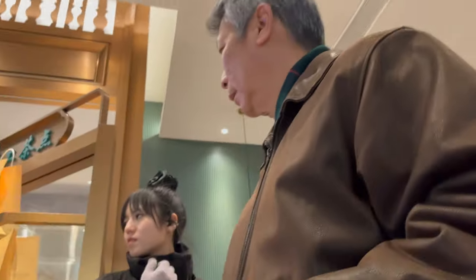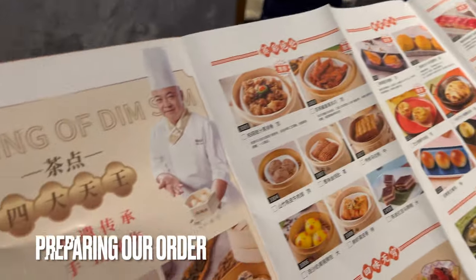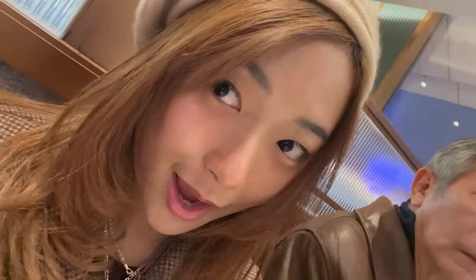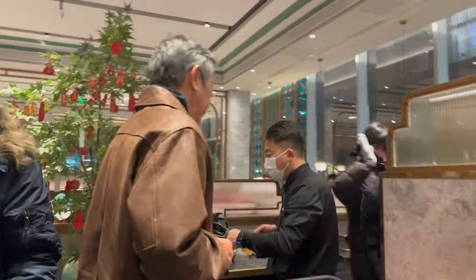This is the restaurant we came to on my episode 1 version of Chengdu Diaries. We're currently in line because there's a lot of people at this restaurant today. And every day. Bro is hungry. We got a table!